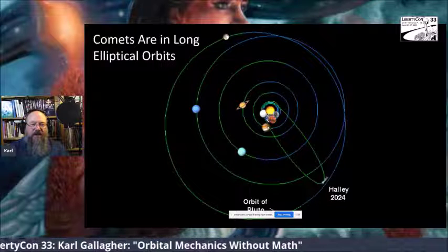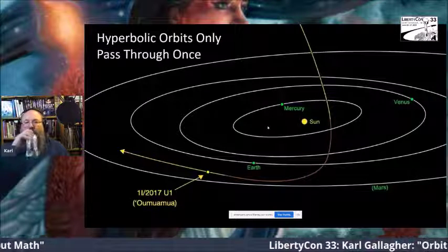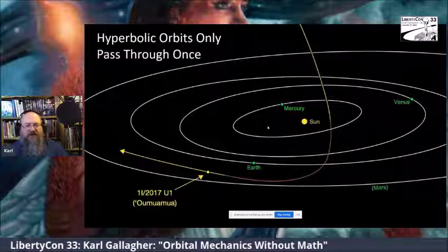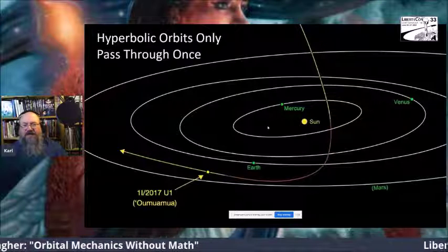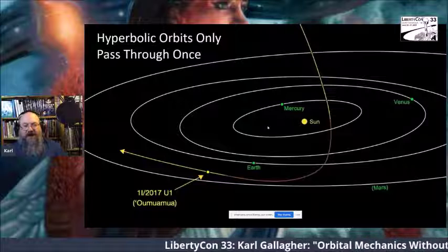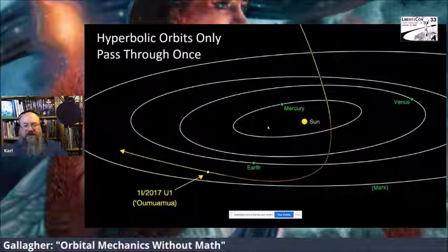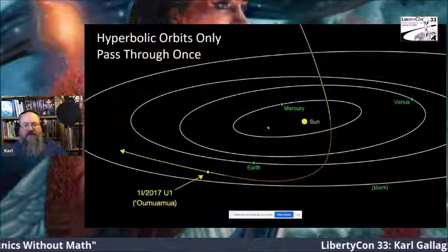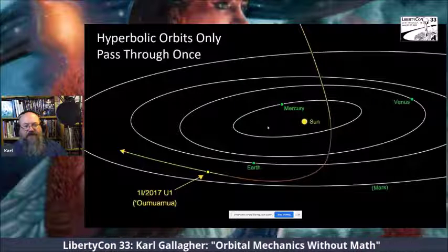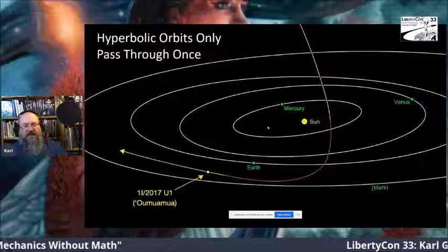Now, the ones we know are absolutely only coming through once are hyperbolic orbits. Our example here is the interstellar visitor, Oumuamua, which is probably an asteroid or comet of some kind, maybe an alien spaceship. I would put my money on an asteroid. Unfortunately, we didn't see it in time to get a probe to it, which would have been awesome, because with a hyperbolic orbit, it's going through fast. And pretty much this is what an escape trajectory looks like. It is a very fast orbit. The faster it is, the straighter it is.